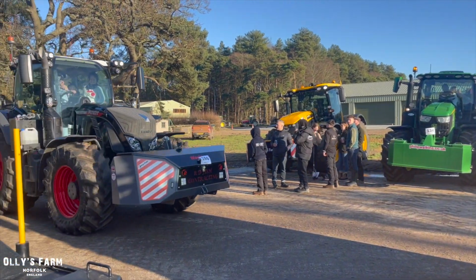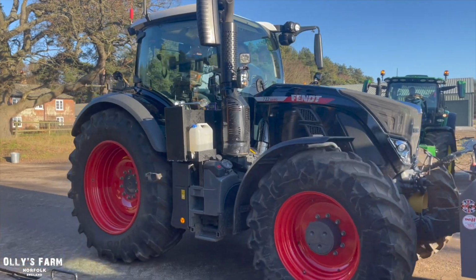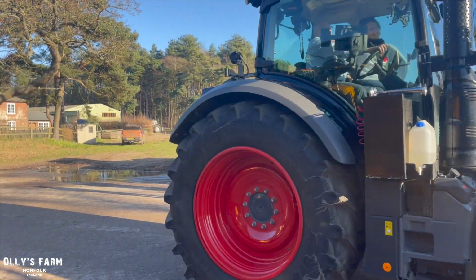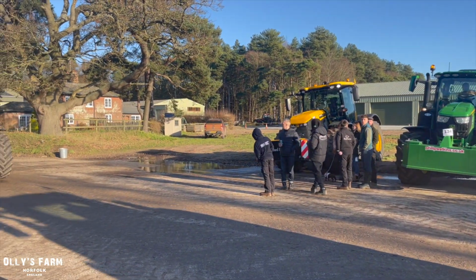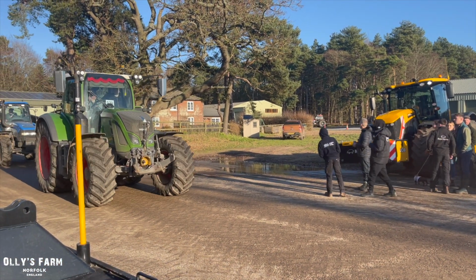Then there's this Fendt behind, and I believe it's a Gen 6. And I gotta say, it looks pretty cool. Looks pretty cool in that black. Yeah, it's a good looking tractor, the new Black Beauty. So they look cool. And like I say, they're getting around, Fendts.